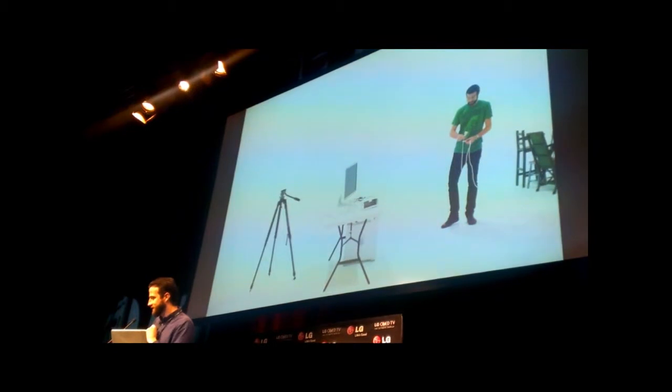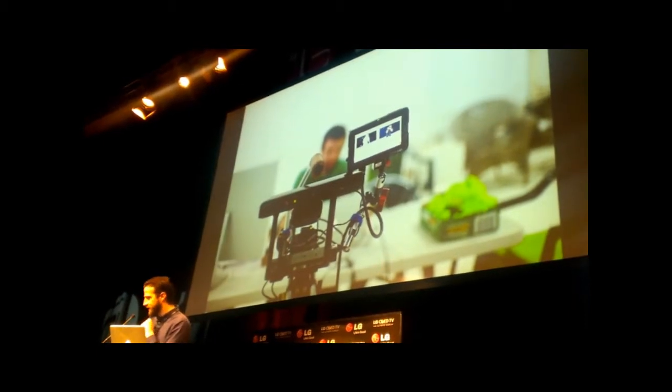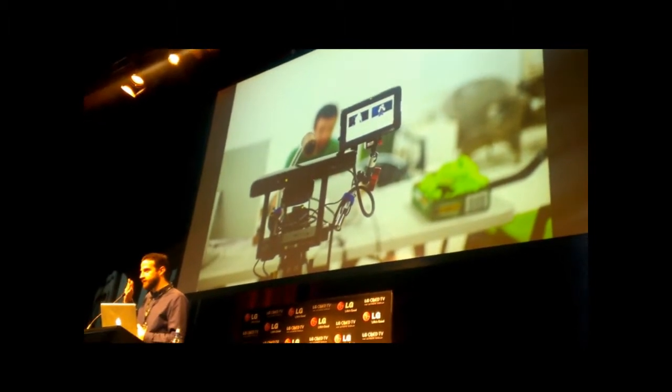So we had to do a shoot for all of that, a studio shoot. So this is the camera, version 12, I don't know, but you can see it's got a little HD monitor, so the director could actually see what he was recording, and it was on a regular camera rig, so everyone could work like they would normally with a camera on a studio shoot.